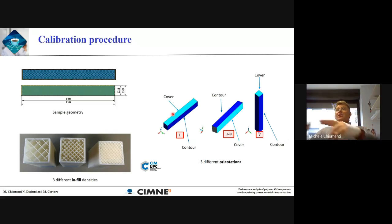So the printing pattern is the cross 45, minus 45 degrees printing pattern. Inside you have the infill. Observe that we produced 2 different kinds of specimen, one with aligned filament but assuming 2 different rotations: as coming from the printer and rotated 90 degrees. Okay, and another kind of sample where the printing direction is the vertical direction.